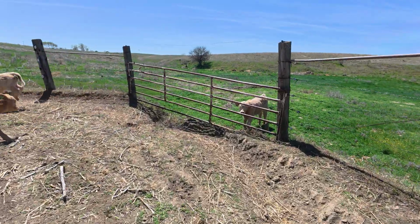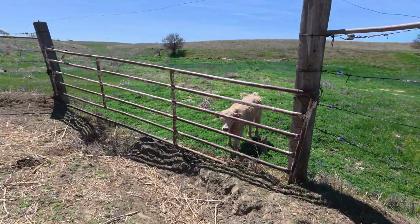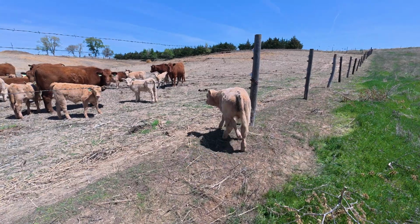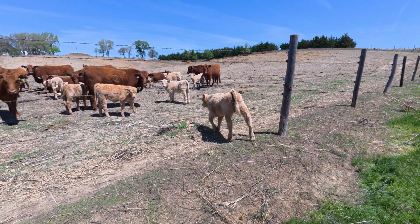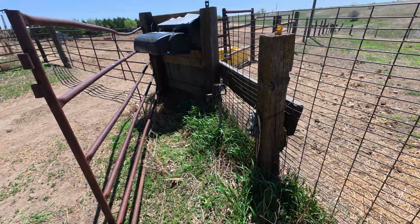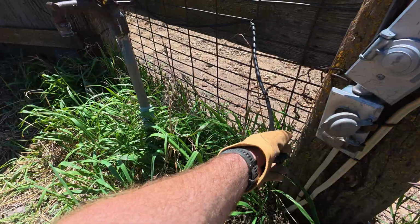Before we get to the moment of truth, we're gonna run down there and try and scoot that calf back in on this side of the fence. Would hate for him to be trapped over there. All right, naughty dude, you gotta get on the right side of the fence. How'd you get out? Easy as that. And that's why we need to electrify the fence. They go right through it as they please. Naughty, naughty. All right, the moment of truth here.